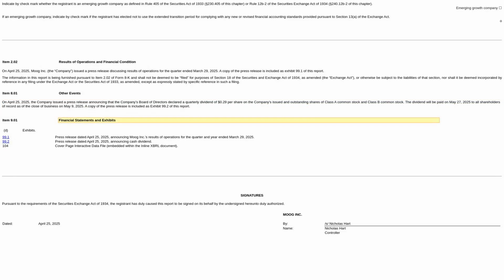Alright, let's dig into the numbers. The report includes a press release about their results of operations, which is where we find out if the company made money or lost money. Let's go directly to the press release. It should have the core financial information. Here we go. This press release gives us an overview of how MOOG performed instead of going through every single detail. Let's hit some of the key numbers. This is like reading the headlines of a news story, focusing on the stuff that matters.